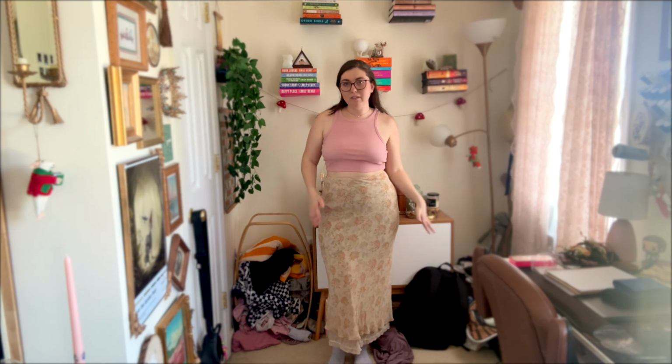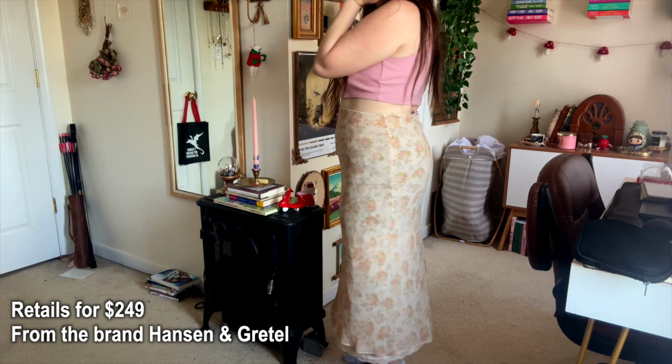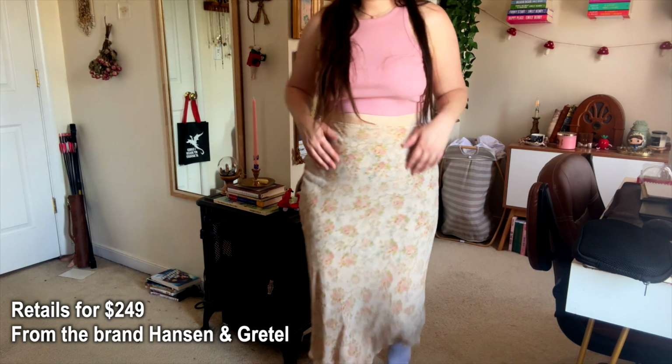Okay, this is definitely, I wouldn't wear these two. I mean, maybe I would. Like pairing this skirt with this top kind of makes it feel a little bit more casual. This skirt is really pretty. However, this skirt feels kind of fancy. Like you would wear it to an event, or you can go really cottagecore with it. I just didn't really have anything that worked super well.